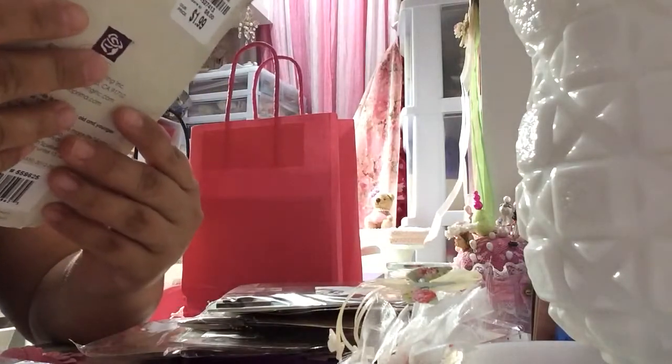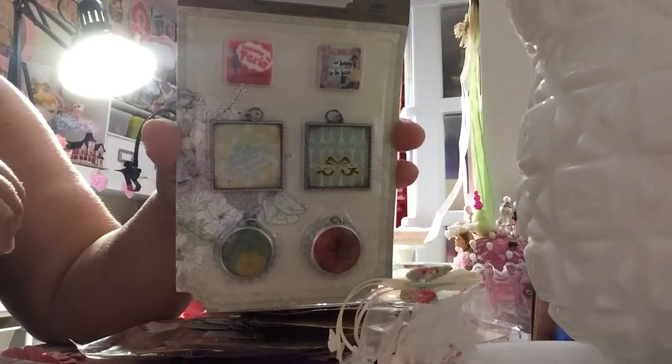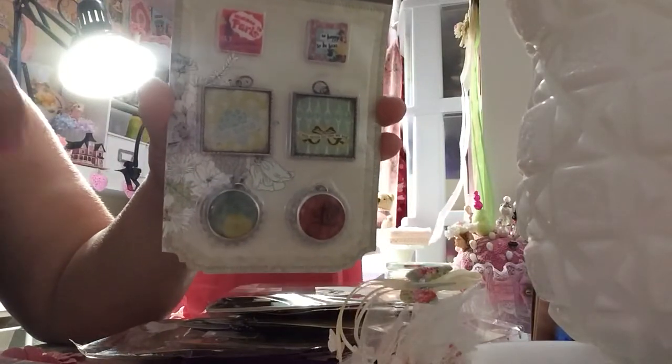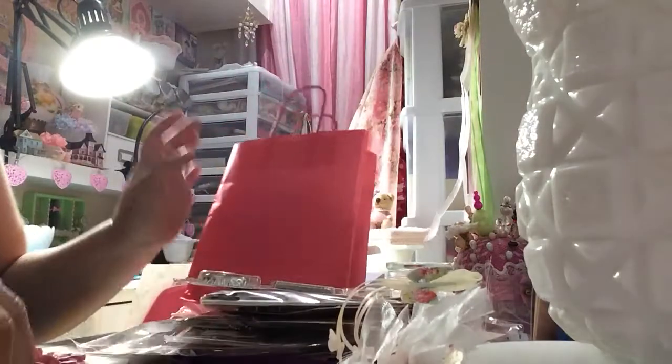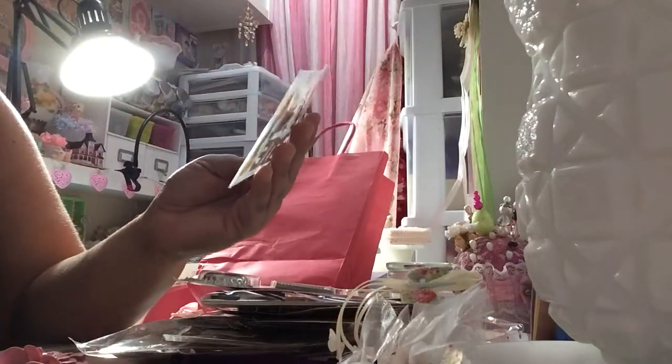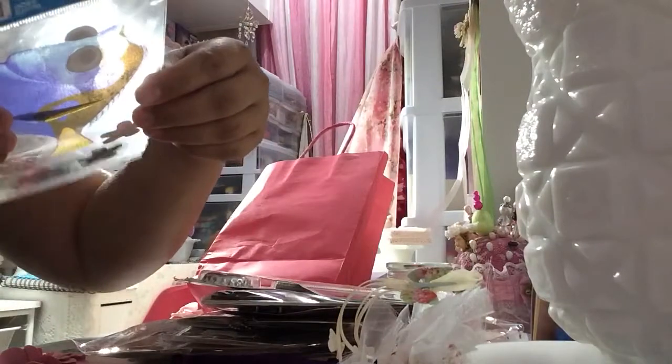And more tiles, frames, and bottle caps from Prima. I've never seen that before either. And stickers, so cool. Story. Oh, that's gorgeous. The Jolie's Boutique. Beautiful. Oh, that's gorgeous.